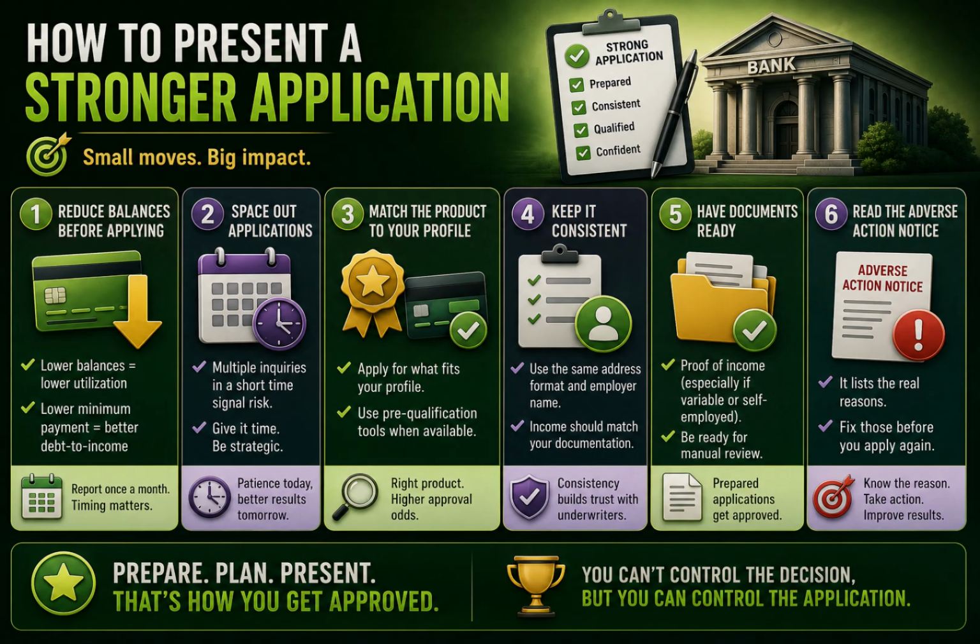Space out applications. Inquiry clustering signals urgency to underwriting. Where possible, allow time between applications rather than submitting several in a short window. Match the product to the profile honestly. Applying for a product well above where the profile sits generates a denial and an inquiry with nothing gained. Many institutions publish general guidelines or offer pre-qualification tools that indicate likelihood without a hard inquiry.